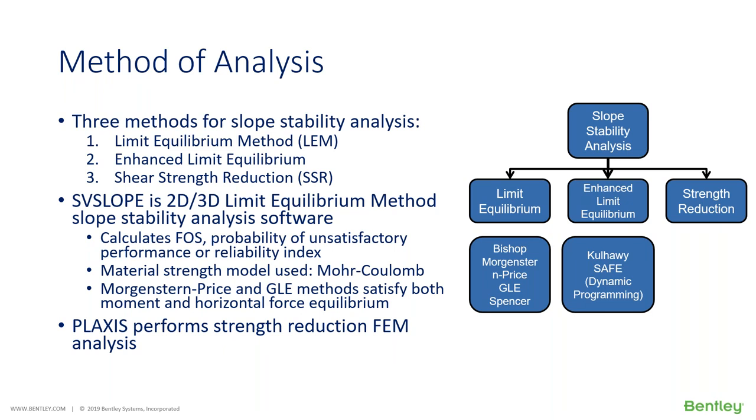So here's a little outline of what we'll be going over. First, the method of analysis used. This has been covered a little bit in the presentations this week, but of the three methods for slope stability analysis, we have the limit equilibrium method, which is what we've used with the Soilvision analysis, and there's enhanced limit equilibrium and shear strength reduction. The SVSlope 2D and 3D limit equilibrium method was used for the slope stability analysis, and it calculates the factor of safety, the probability of unsatisfactory performance, and the reliability index. We've just focused on the FOS today. The material strength model used was Mohr-Coulomb, and Morgenstern-Price and GLE methods were used for calculation.